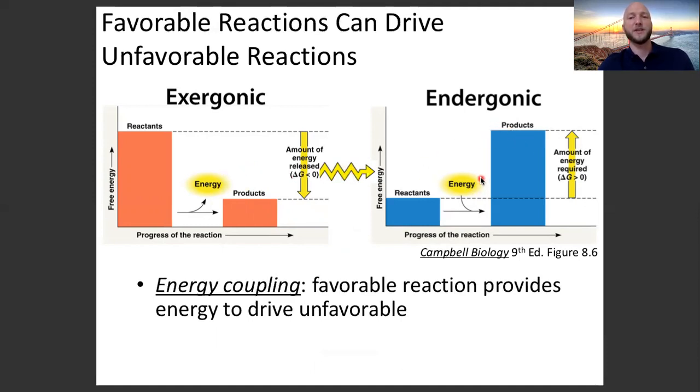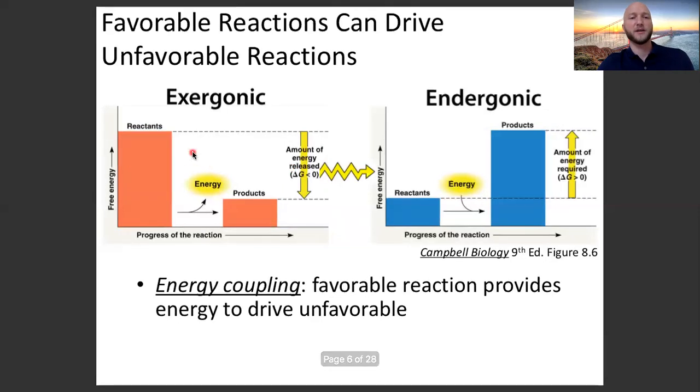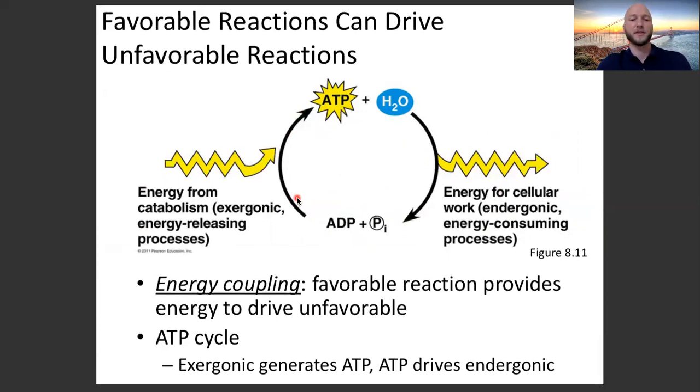Exergonic is a reaction where you release energy. Endergonic is a reaction that absorbs energy. In exergonic, the reactants have higher energy than the products and energy is released. In endergonic, the reactants have a lower energy than the products and energy is absorbed. When we break off that 3rd phosphate, energy is released, it's exergonic. When we put that 3rd phosphate back on, energy is absorbed, it's endergonic.